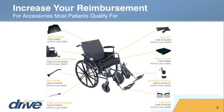That's a general use seat cushion and a general use back cushion, and they are covered for a patient who has a manual wheelchair which meets Medicare coverage criteria. So for all the chairs that you send out, or I would say 80 to 90% of the chairs you send out, the patient has already qualified for the seat and back, and that's just incremental growth. And when we get to the calculator, you'll see how many dollars get added based on which accessory you pick.